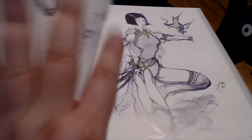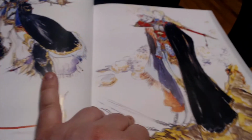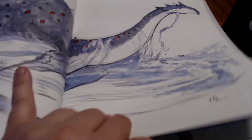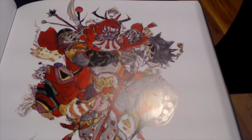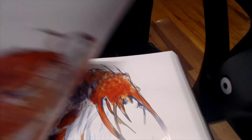Lena, there we go, we got Lena. Galuf. Ferris. I love Ferris's design. Sid of Previa. It's really cool stuff. And Gilgamesh, who's one of the standout designs in the game. Battle of the Big Bridge is one of the greatest video game compositions of all time. And he's got to be here somewhere.